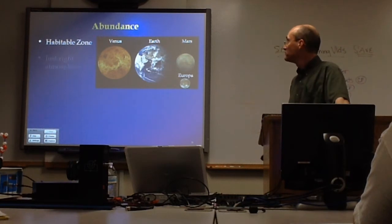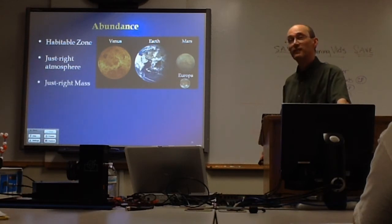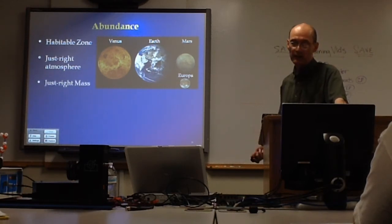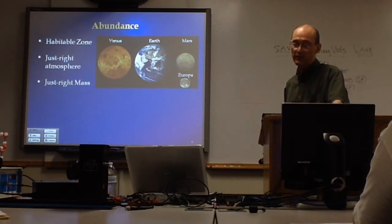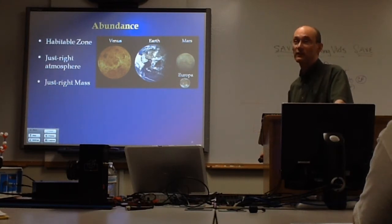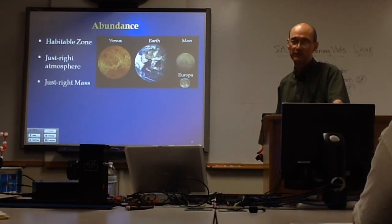Okay, what else? You have to have just the right atmosphere. Otherwise, the water would just evaporate into space. The planet has to have just the right mass. Gravity high enough to hold on to it, but low enough to let the light gases escape. Earth's mass must be within a few percent to maintain water over a long period of time, without also retaining life-suffocating molecules such as ammonia and methane. You don't want to have a lot of ammonia or methane on your planet because then it's going to suffocate life.